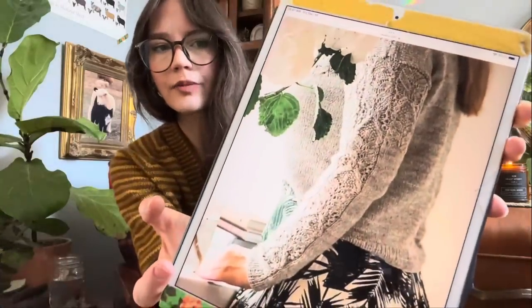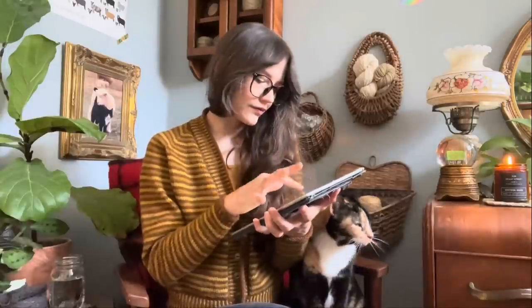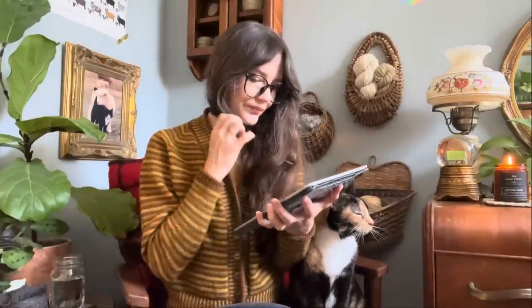The only thing I'm not sure about is I don't know if I like the whole drop sleeve and then lace thing. I feel like I might rather just have stockinette sleeves. If I were to knit this, I would probably do the yoke, the front, the back, whatever, because it looks kind of like a drop sleeve design. I would probably do that, but do plain sleeves just to keep it simple.